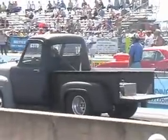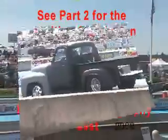Knocked out. First round. These are the 10-second cars. There's 32 of them. And in the return lane.